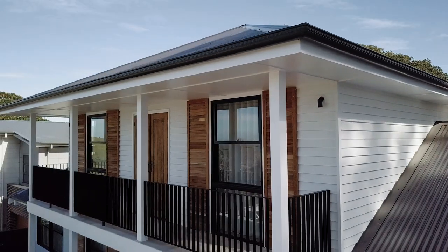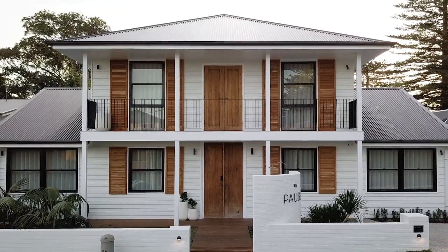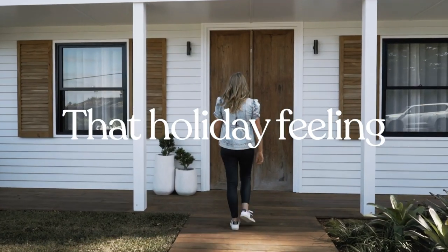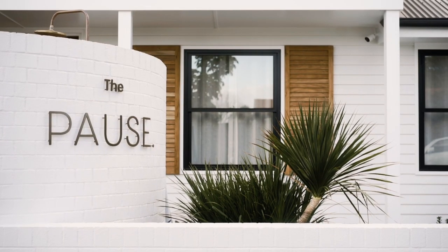We are so happy with how the house came together. The Pause demands attention. As soon as you pull up, it just has that holiday feeling. All the details came together.